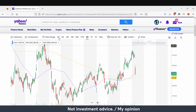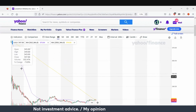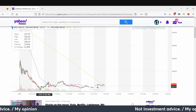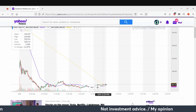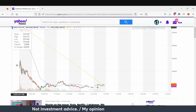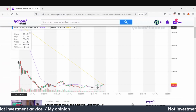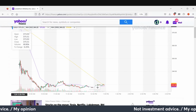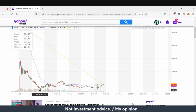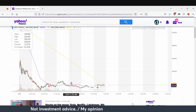Because if we look at this on the 1 day, let's go here. We see the gap down, right? But what we see is just a lot of consolidation. So the market currently is uncertain as to whether to move this price higher or move it lower. We see the open at around, let's say, in the 340s. It got all the way down to 325 earlier this morning. And then we're just trading in this really tight range.